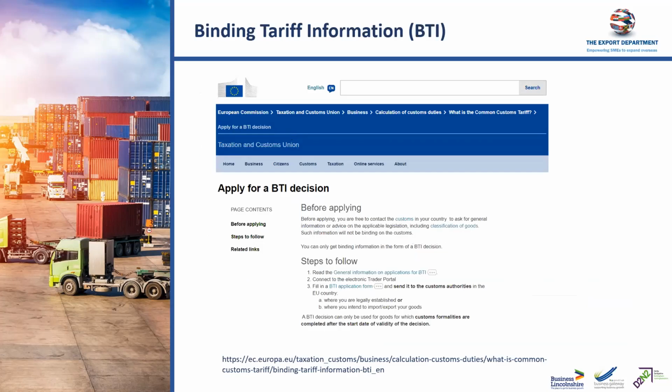Taking it to the next level, in the case where a product's commodity code is questionable and you want absolute assurance that you're fully compliant with all of the requirements that product dictates, you can apply for a binding tariff information, or what we call a BTI. When granted, it's a legally binding document, if you like, on all UK and EU customs administrations, and it's generally valid for 3 years. It helps give you that peace of mind around your customs duties, licensing requirements, quotas, and other restrictions. It's good in those occasions where you're really not sure.